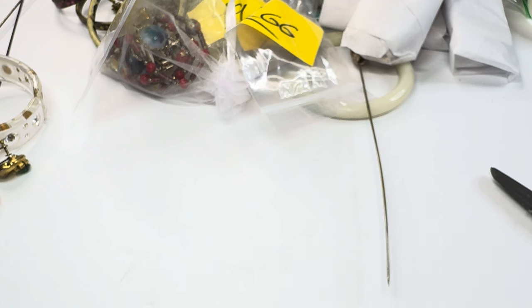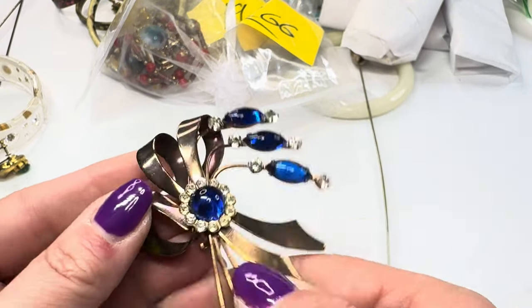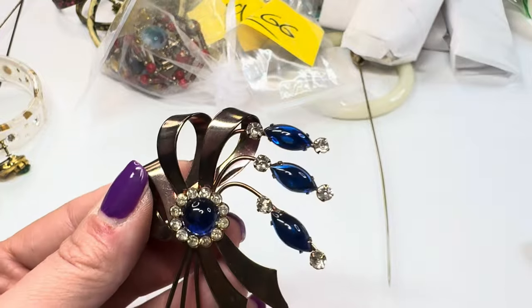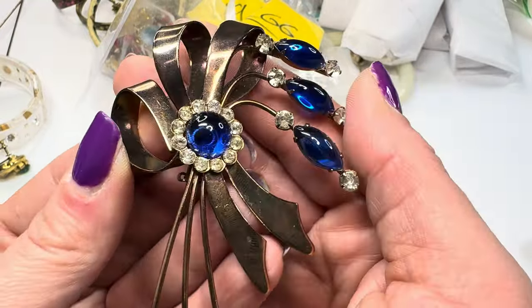Next. Ooh, here's another one that I fell in love with. This is really interesting. Let me just take the tag off because it's kind of big and in the way. All right, well, I got part of it off. So this was gold tone. It's turning almost into a copper, so kind of a cool patina to it.